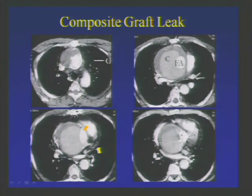And you may have noticed that these labels have migrated. I assume as the clot got bigger, the labels migrated. So this should be out here, and this should be over here. This is clot, false aneurysm. You can actually see one coronary looks okay, and then the other coronary ostium was disrupted right here.